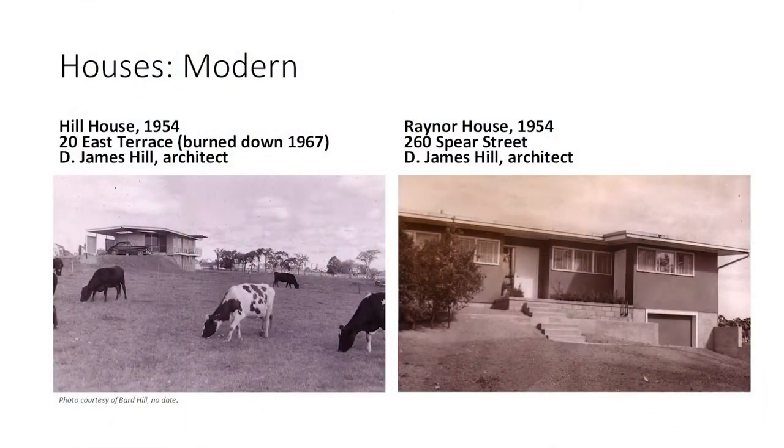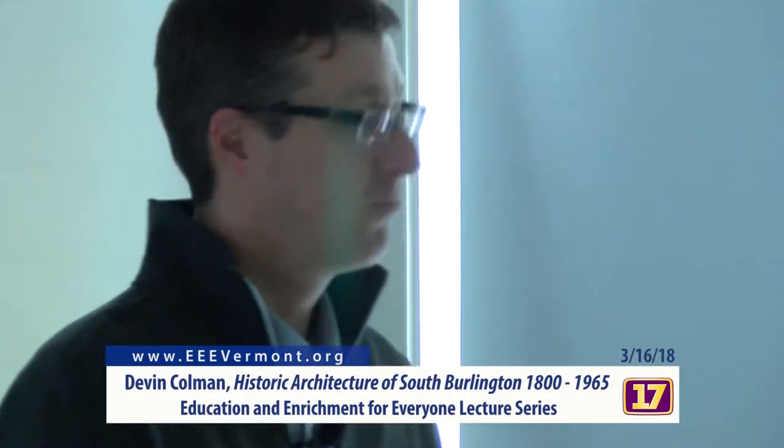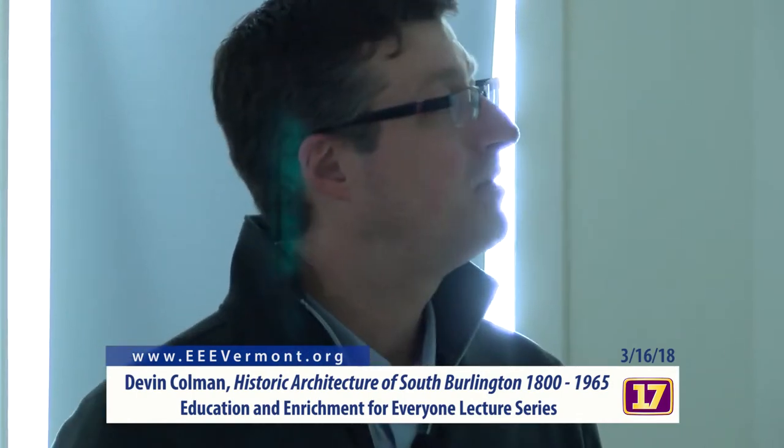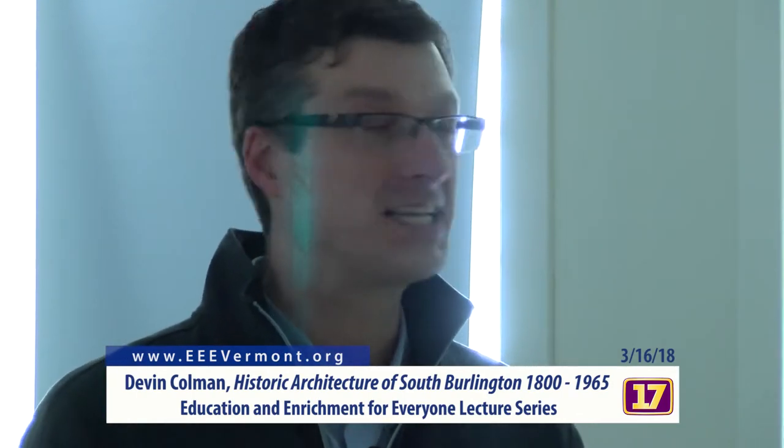Another example, I love this picture, the cows grazing, the elm trees. This was Jim Hill's house, the architect who designed these. And you can just make out the car there. And I always like to say, look at the old-fashioned car and look at that modern house. They're probably both roughly the same age, but one has aged. Sadly, this house burned down in '67, but very progressive. These are the types of houses that we see being built in Cambridge, Massachusetts in the '50s and '60s, very forward-thinking. A lot of times for university professors and faculty at UVM, people who were open to new ideas and engaging local architects in designing these buildings.